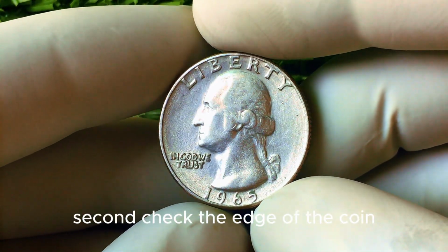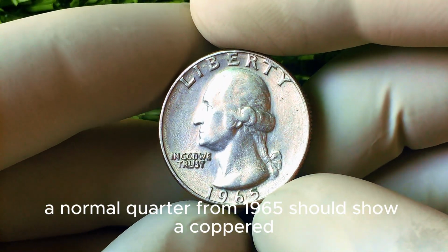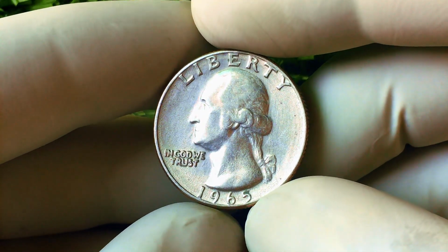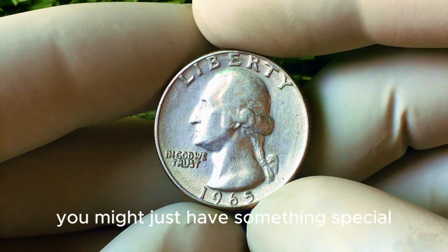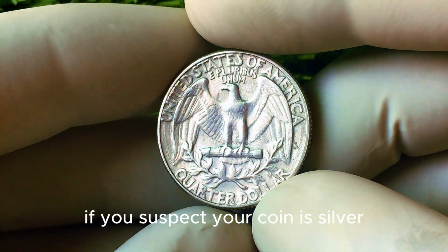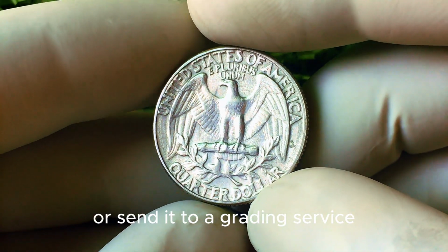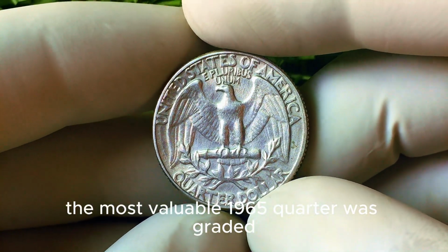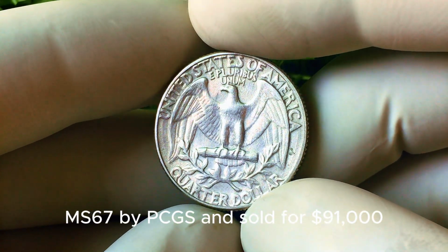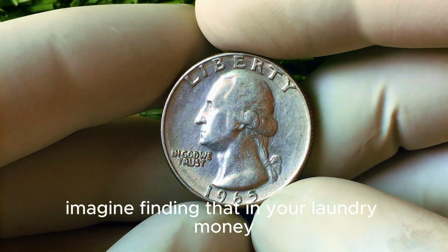Second, check the edge of the coin. A normal quarter from 1965 should show a coppery-colored edge. If your quarter has a solid silver-looking edge, ding ding ding, you might just have something special. And third, get it tested. If you suspect your coin is silver, don't guess. Take it to a coin dealer or send it to a grading service. The most valuable 1965 quarter was graded MS-67 by PCGS and sold for $91,000. Imagine finding that in your laundry money.